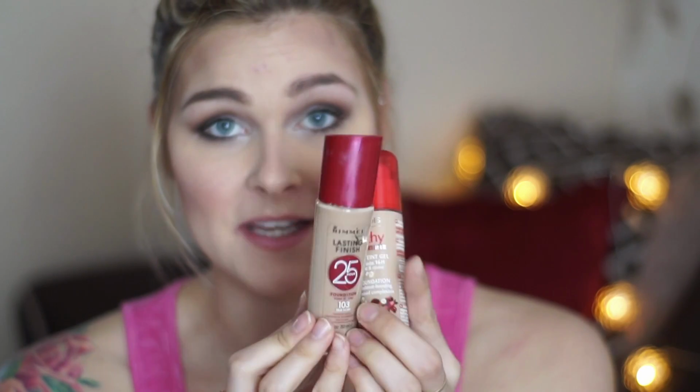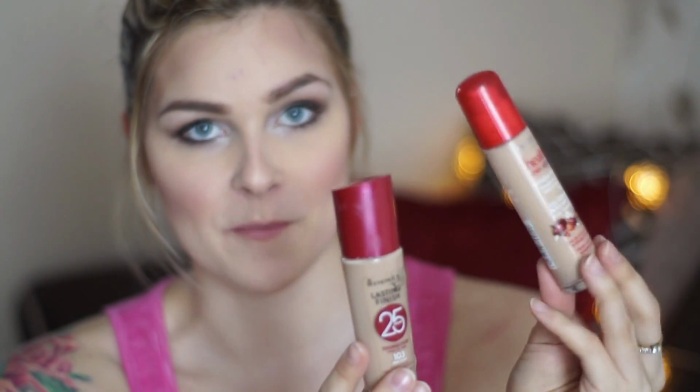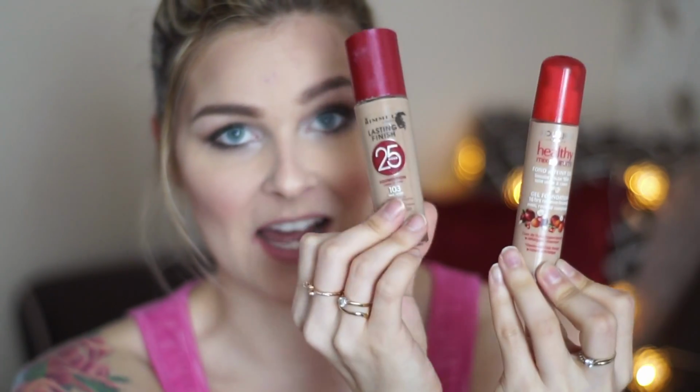Yeah, I mixed these two together because they are slightly different colours, but I love the formulation of this one and the coverage, and I really like the colour of this one, plus the formula and the coverage is there. They're both lovely.